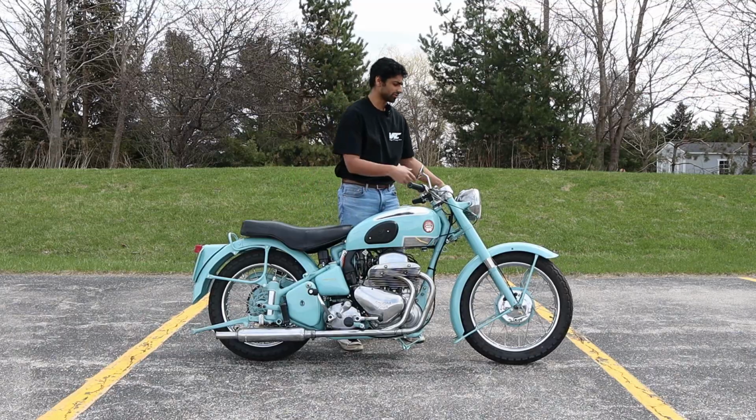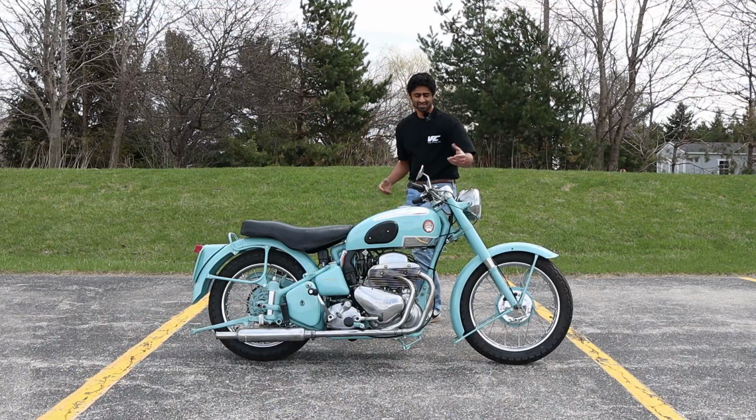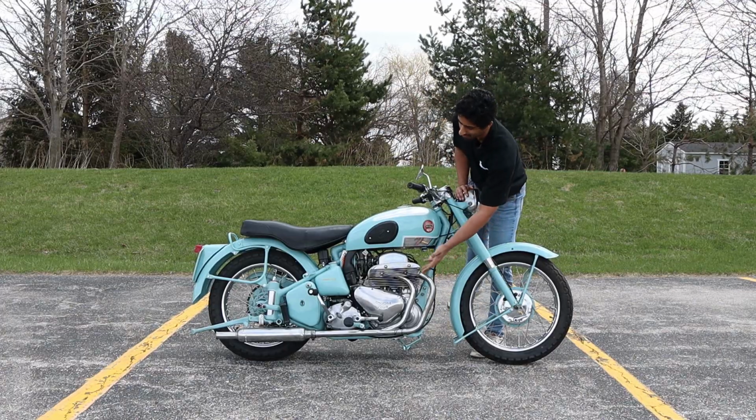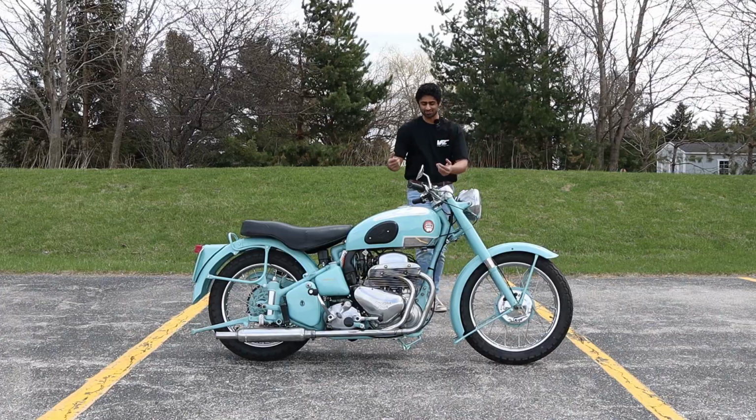There's still a few things I want to do, like getting a new headlight bucket, because it's going to be easier to get a new one, and that's something I can change myself. At some point, we might consider getting new exhaust. The engine needs to be polished.